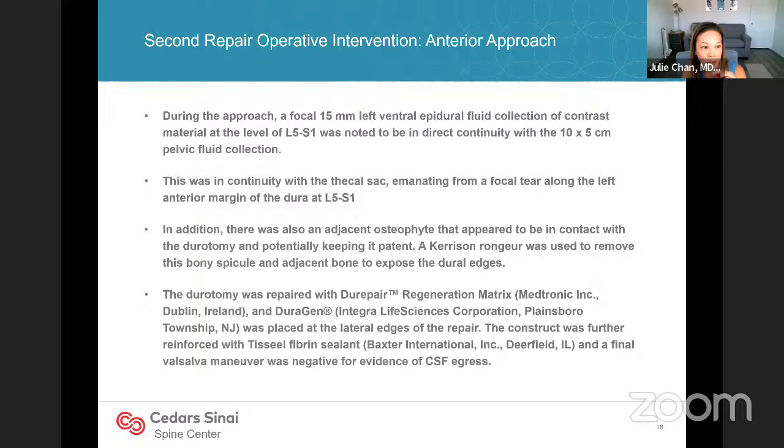After that, we did see that ventral epidural fluid collection. It was certainly in continuity with the disc space. And you could actually appreciate that tear, which we saw from the posterior transdural viewpoint as well. Not only that, but there seemed to be an osteophyte in contact with the thecal sac. Perhaps that was part of the issue that happened during surgery, or that's why the CSF leak was persistent. There was this osteophyte in that same area. So we took down that bony spicule as well during surgery. It was primarily repaired.